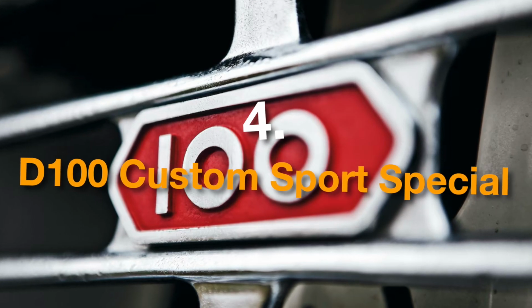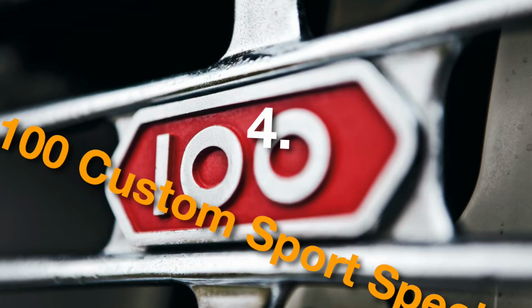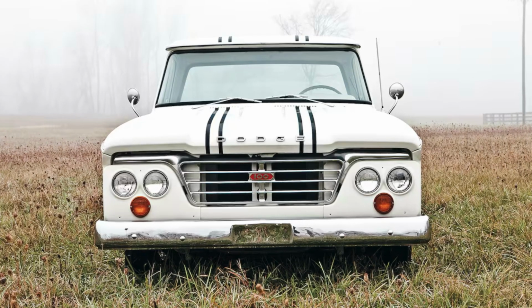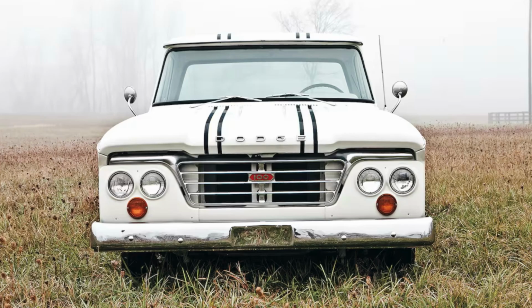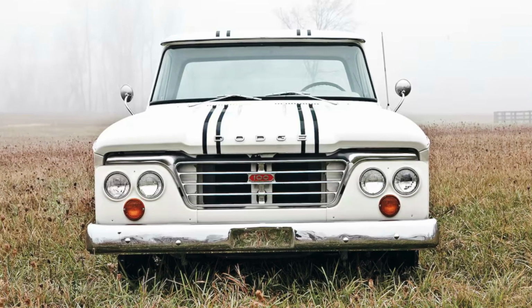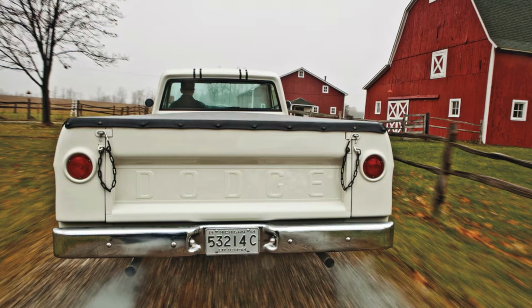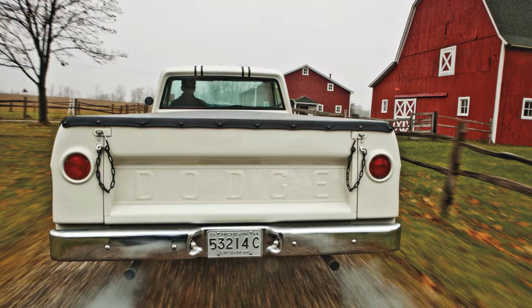Number 4. The D100 Custom Sports Special. When buyers look over the top, then this is the truck. Style, comfort, opulence, performance, all in one. Dodge introduced the D Series in 1961, following the success of the C Series. This truck line remained in production until 1993.